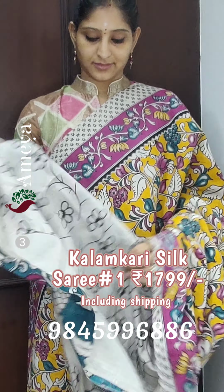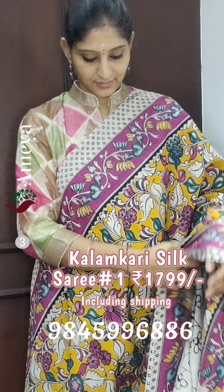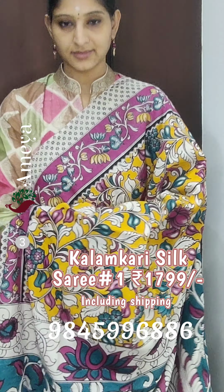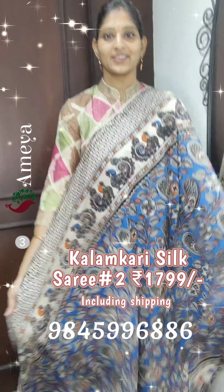These sarees are very easy to maintain and they do not need starching, like I said, and they can be washed at home itself. Most of the sarees are pre-washed, so there are no chances of shrinking in these sarees.